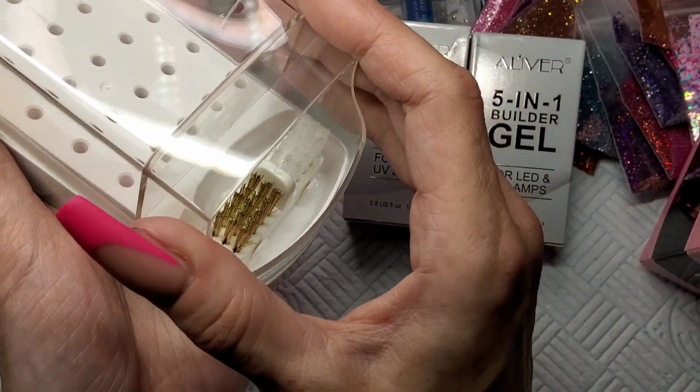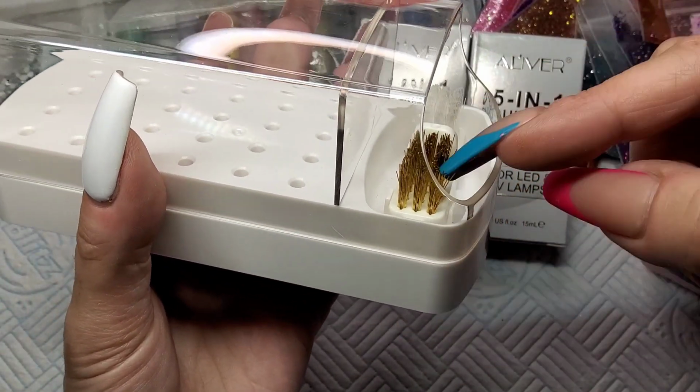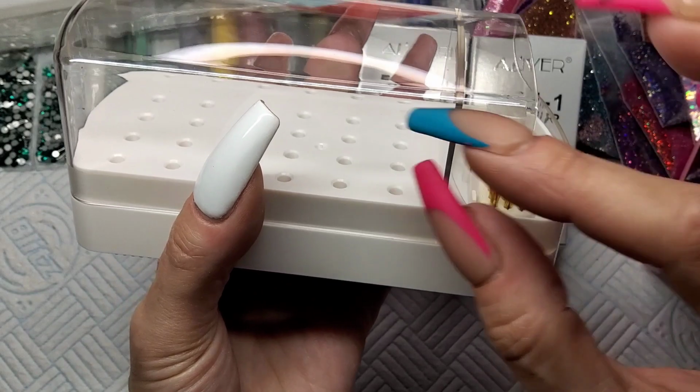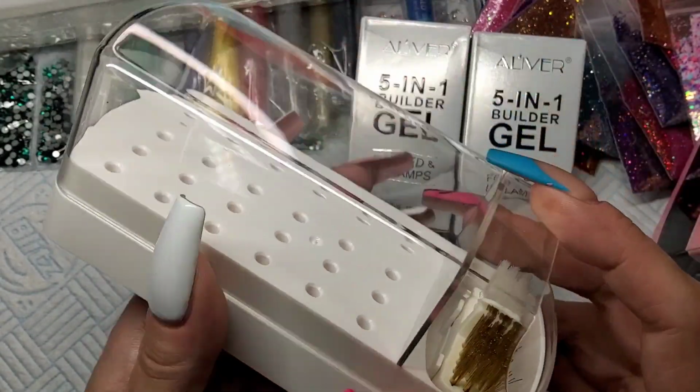What I like as well is it's got a wall there. So whilst you're cleaning your drill bits, it's not going to splash onto all your other drill bits. So I like that. That's quite cool, isn't it?